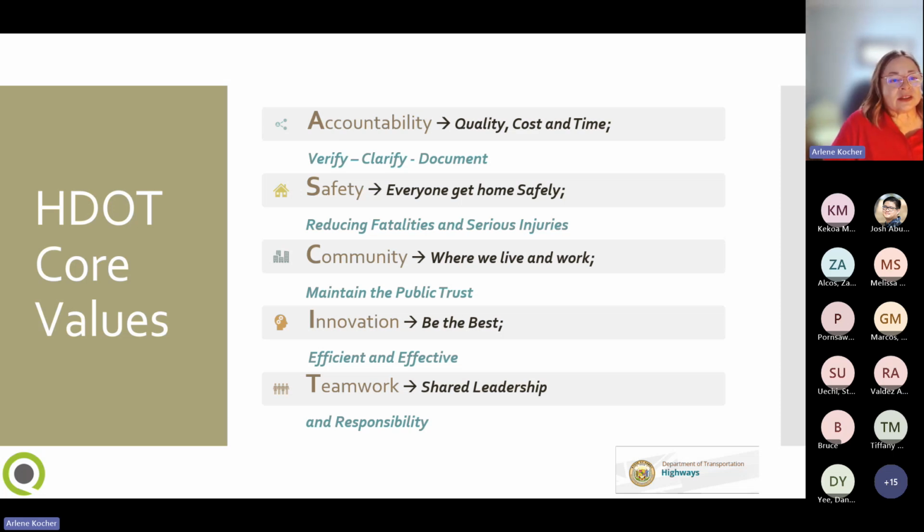So I always like to start with the core values of accountability, safety, community, innovation, and teamwork because they guide what you do in your work every day. And so just as in all the other cases, the closeout process relates to accountability and teamwork core values. Accountability in this case is to FHWA, the state, the traveling public, or community where the project is constructed. The as-built plans document what was constructed in the field, especially if it's different from the originally designed project. That information is important for future maintenance and construction projects that happen in this same area. We want to know what was there, what was built originally.